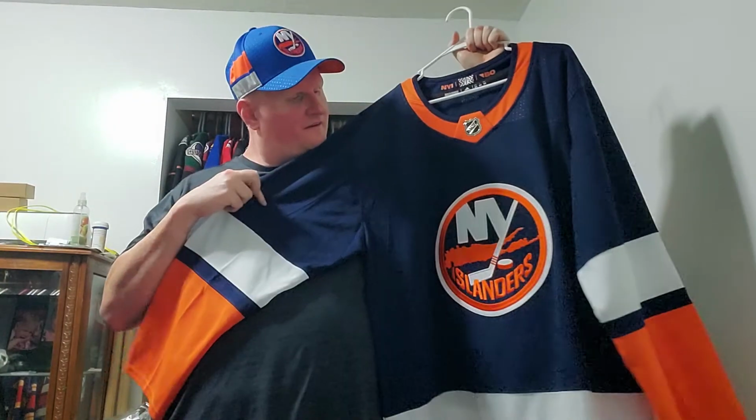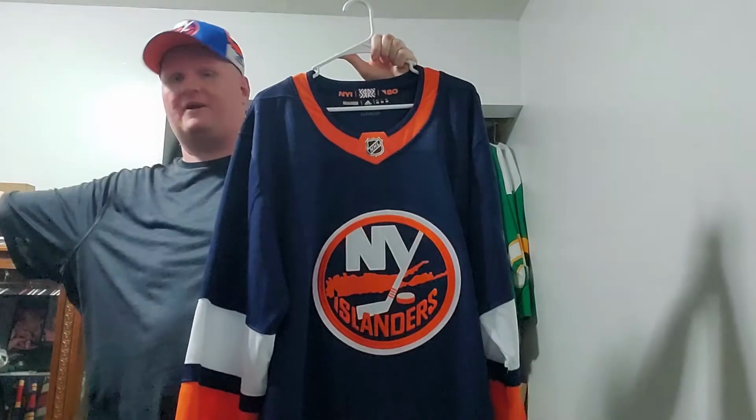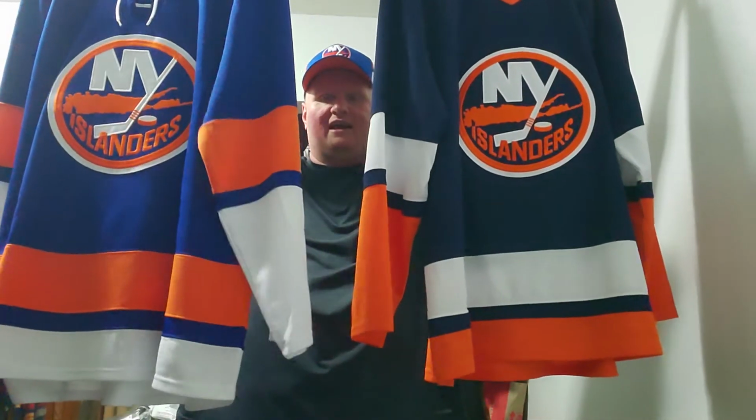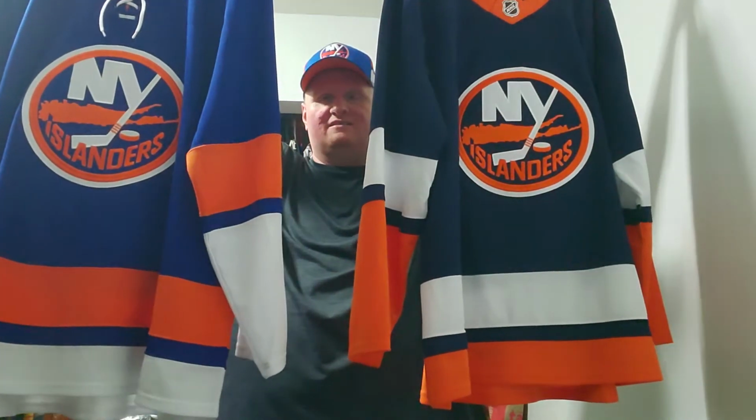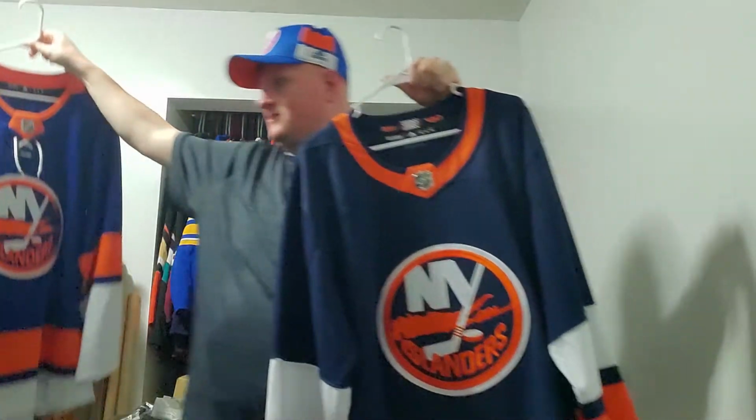And yeah, I think it actually looks fairly nice, especially when you compare the two. Again, all they really changed was they went with the darker blue here instead of the light, and there you go. There's the whopping change of the current Islanders and the reverse retro. Just a change in the colors on the sleeves and down on the bottom. That's all it was.